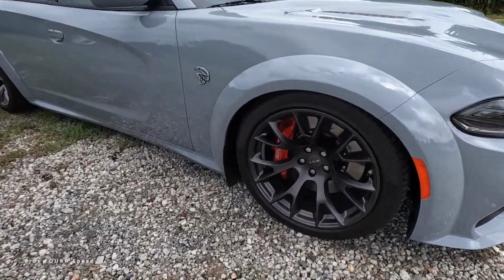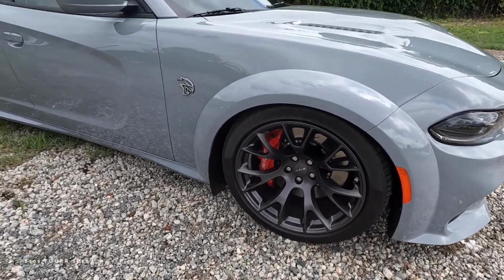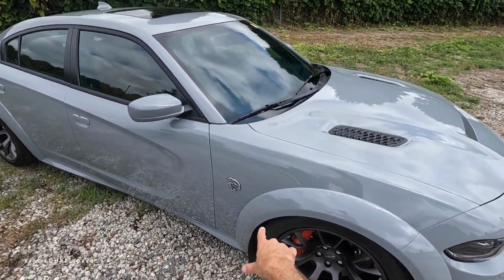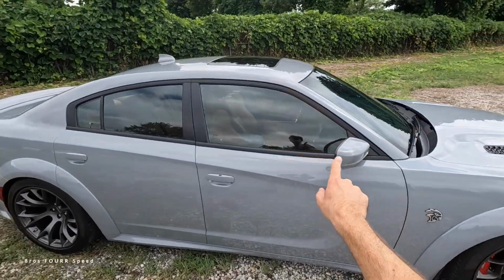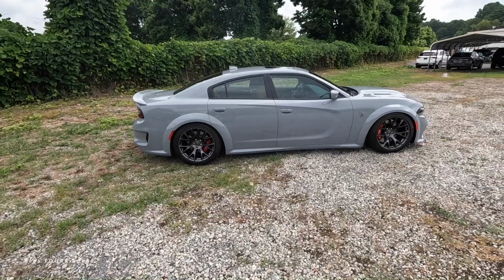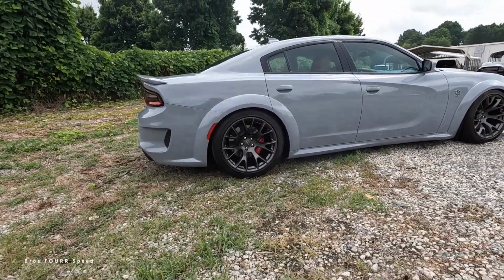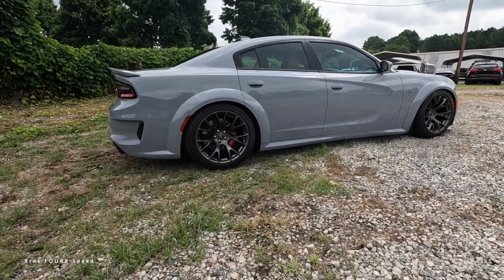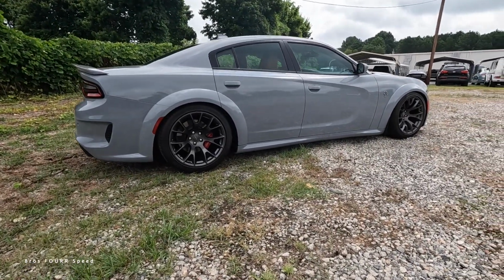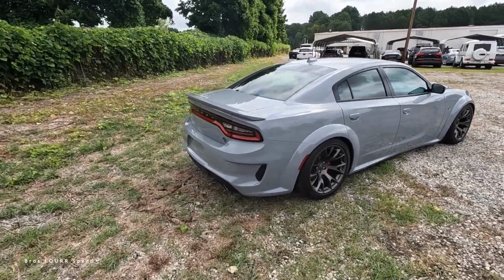Now this also has a set of 20-inch wheels, massive red brake calipers, dark finish to these wheels, which matches this exterior paint. There's the Hellcat logo, sunroof, body colored side mirrors, and then some simple lines that run down the side, but it gives it a really good look. Now, one thing to note, I'm not sure if this model has been lowered or not. It definitely looks like it sits lower than a stock one, but either way, has a great look.